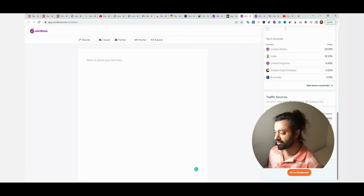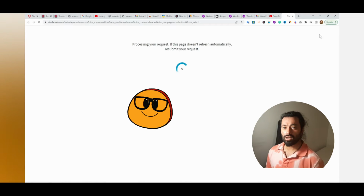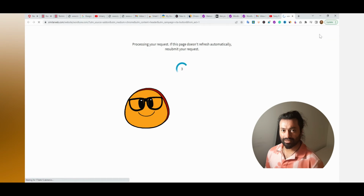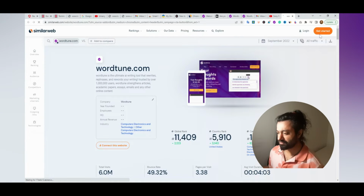and displaying ads. This is pretty interesting, and you can click on more insights and go through a lot more KPIs of websites which are important for you to know about your competitors or other websites you're looking forward to become.